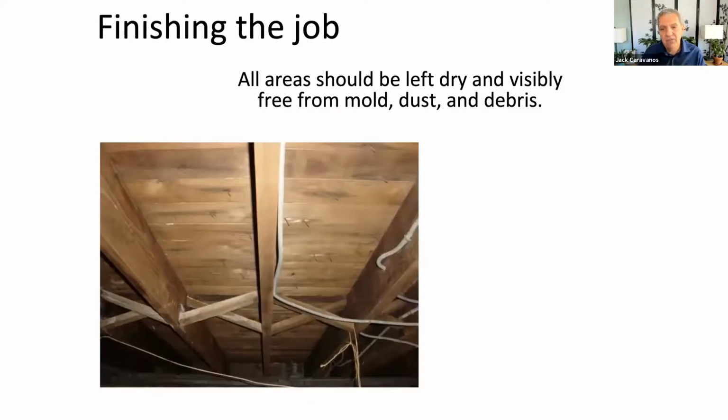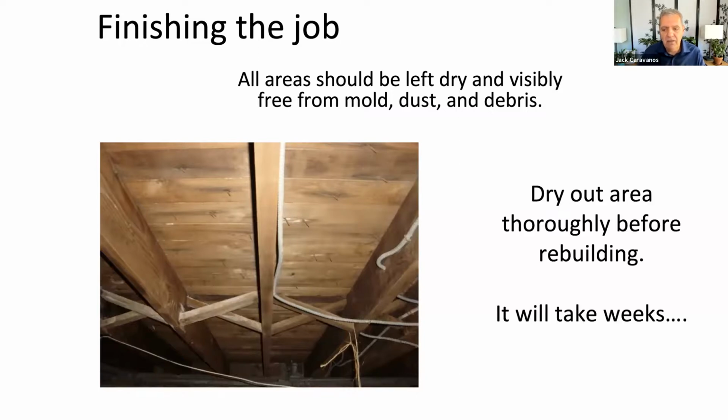And then, of course, finishing the job. And what we want here is when everything's clean and the bacteria and the dirt is off the walls, you want to thoroughly clean out, dry out the building.